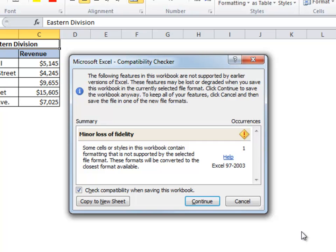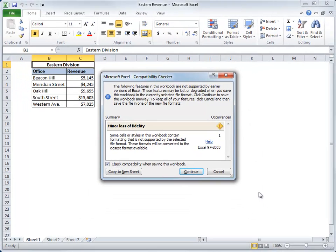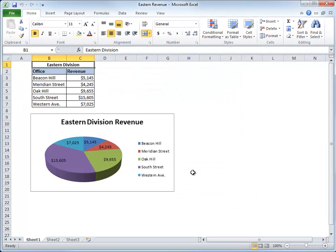As it turns out, there's not too much for us to be concerned with in this workbook, so we'll just click Continue, and we'll come back and talk more about the Compatibility Checker when we get into the Intermediate Level 2 courses.